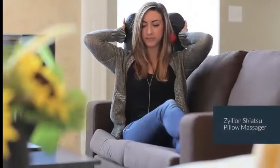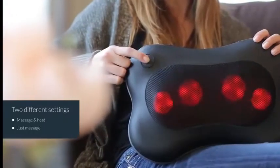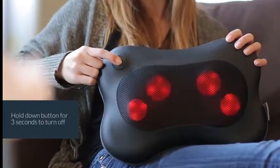Introducing the Zillion Shiatsu Pillow Massager. The Shiatsu Massager has 2 different settings for ultimate relaxation: massage and heat and just massage. Hold down the button for 3 seconds to turn it off.